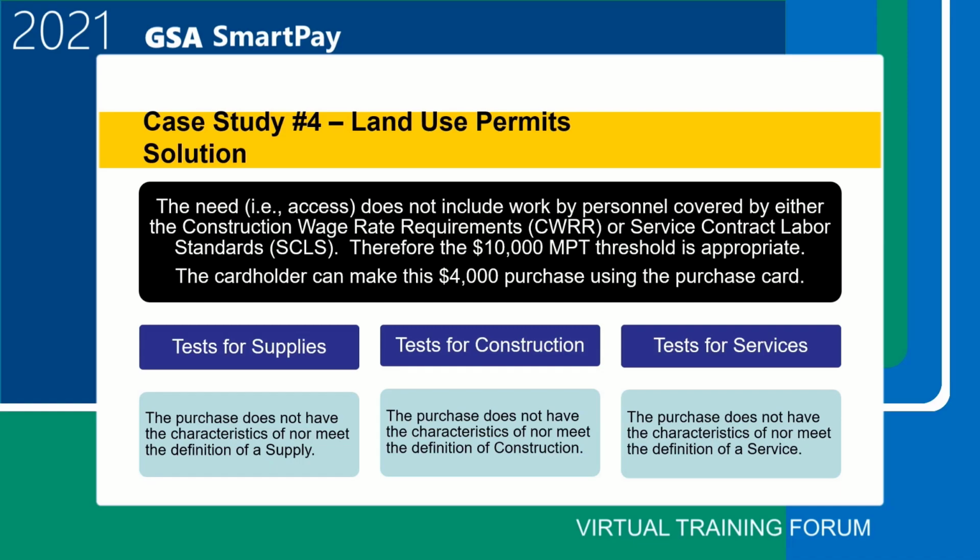In this case, the solution is to acknowledge that the principal purpose is access to state lands. The need isn't tangible. The paper itself is of no value without the access or the intangible thing that it provides. The need does not require performance of work by personnel covered by construction wage rate requirements as stipulated in FAR, and therefore it is not subject to the lower micro purchase threshold of $2,000 for construction.